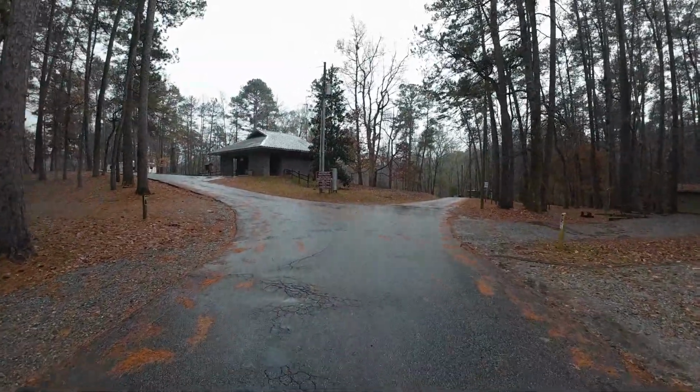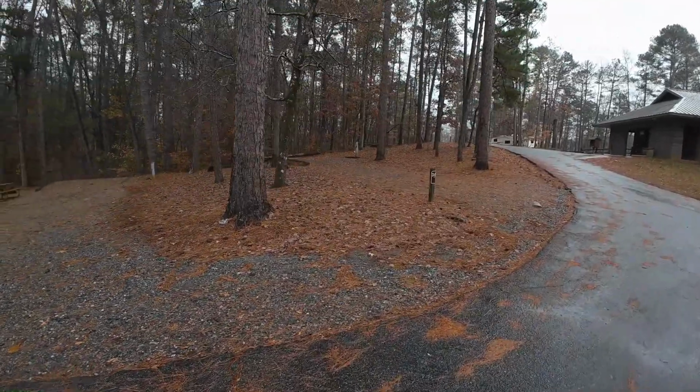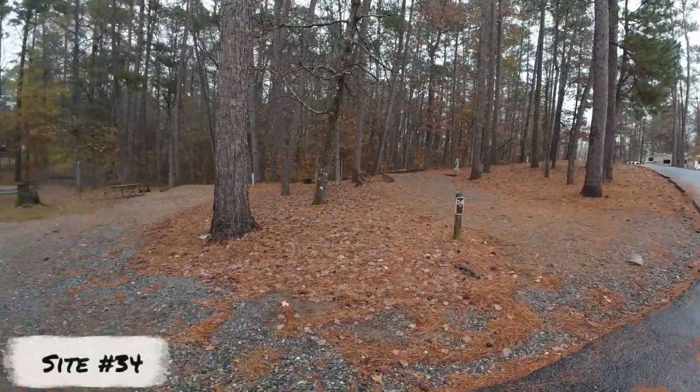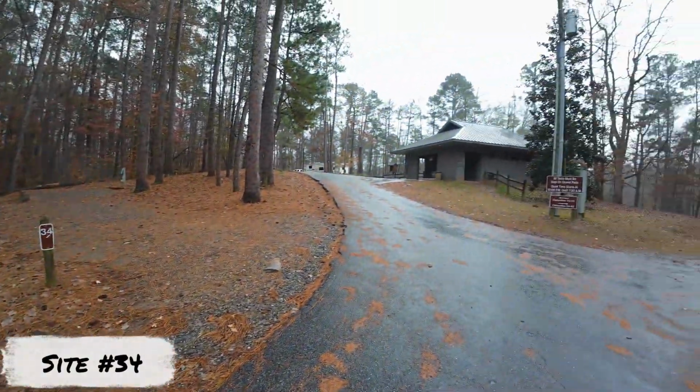So then you get to this sign. Well, first let me show you 34. Sorry, that's the last one right here. That's 34 right there, kind of close proximity to 33. And the bathhouse is right there.